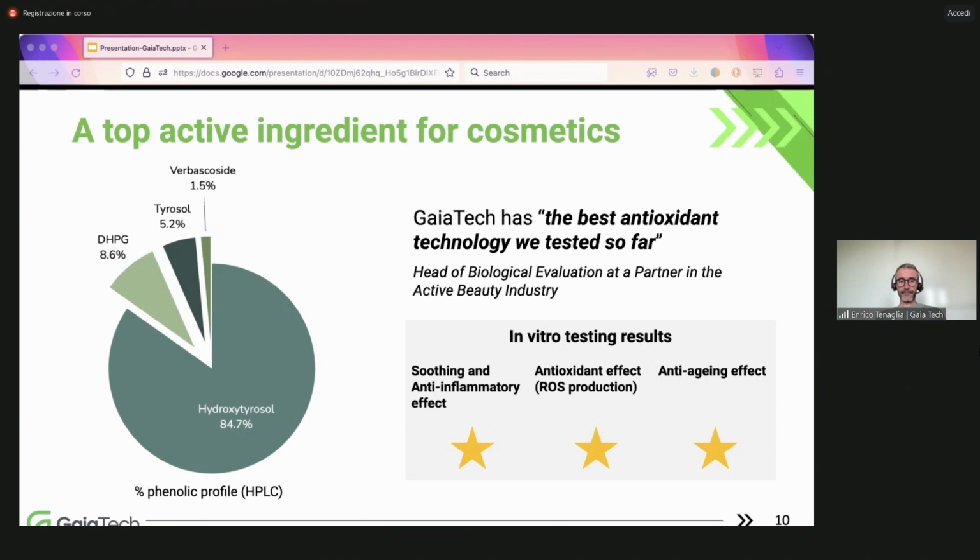And some results, at least in vitro for the moment, have proven that there could be a claim of anti-aging associated to this extract because of the increased production of collagen that this would trigger into cells. But of course, this is just an in vitro test for the very moment. Frankly, we received compliments from one of our partners because they said that so far that's one of the best antioxidants that they've ever tested in products for natural cosmetics.